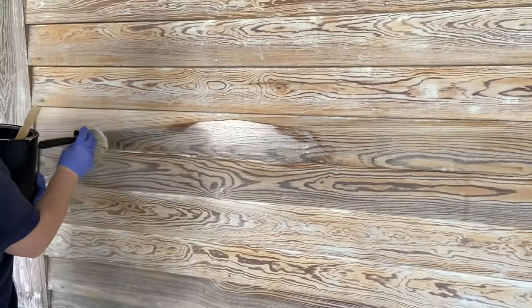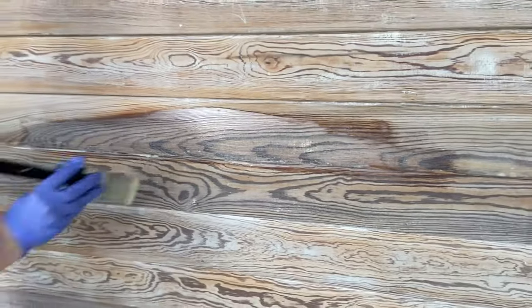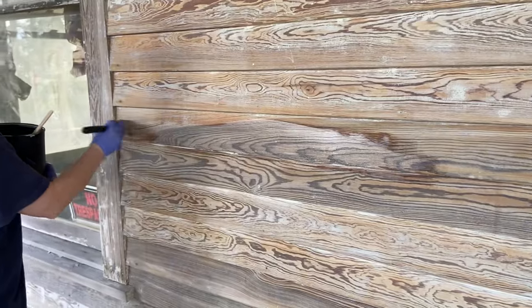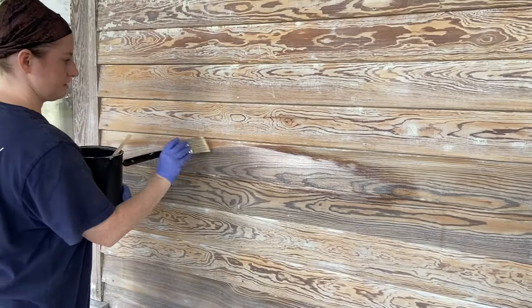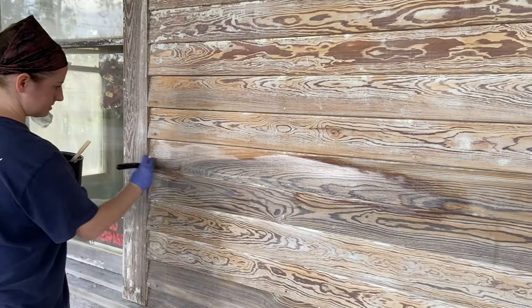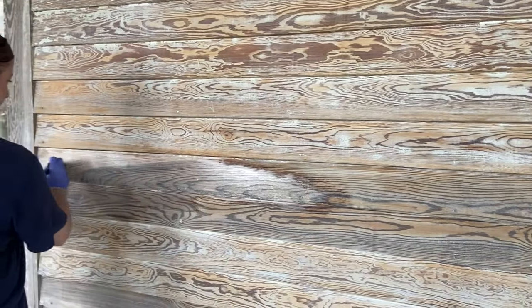This is some thirsty wood. Look at that. It's very, very thirsty. You have to put this on in a real, real thin coat. Otherwise, you're gonna get drips, kind of like I got just then. This doesn't have as much color on it as that first thing I tried did.